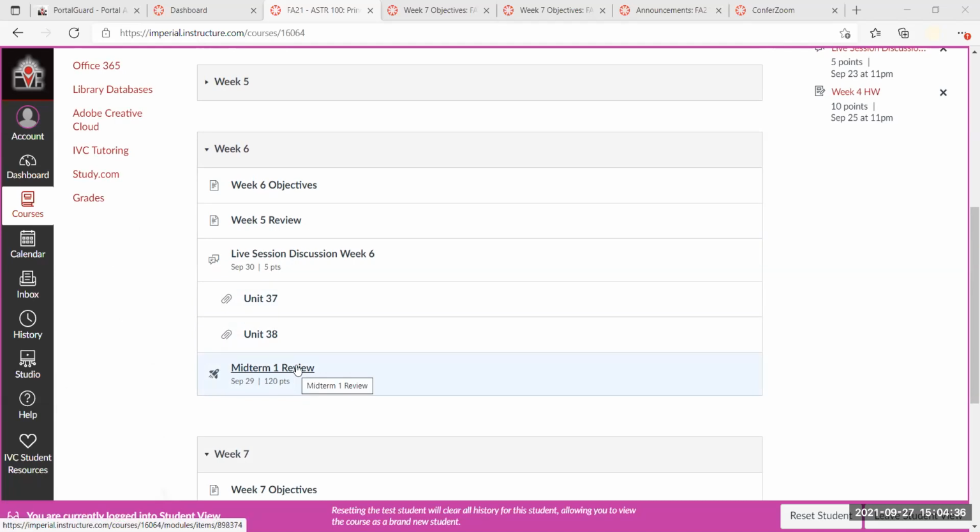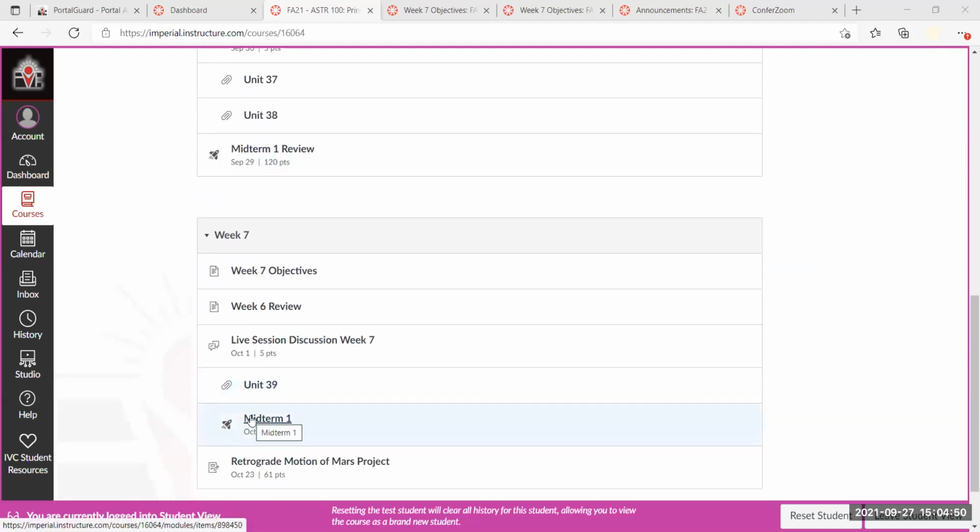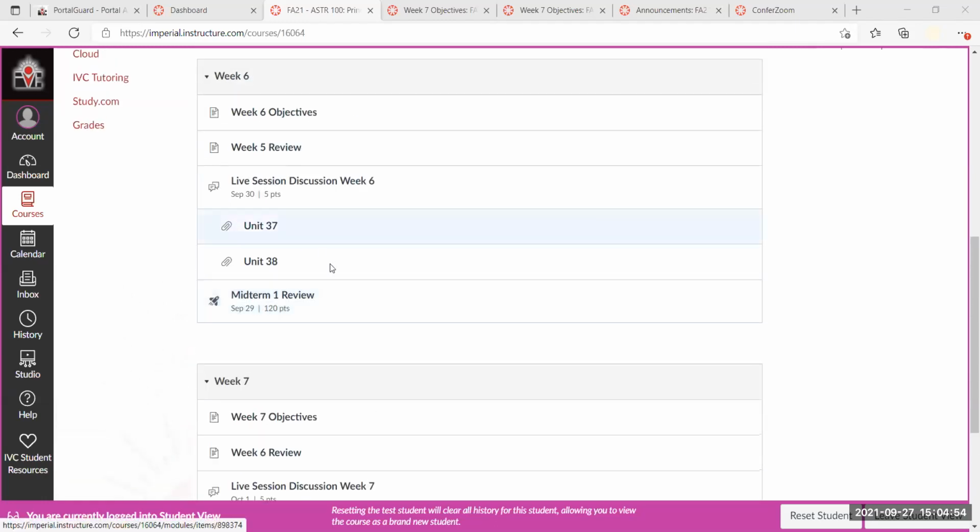So if you didn't do so yet, you are strongly urged to do the review. Two reasons. First of all, it's graded. And second, it prepares you for the actual midterm. So it's not an option not to do it. If you choose not to do it, you're not going to get a grade for it. You're going to get zero for it. So you really want to do it.